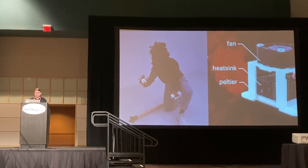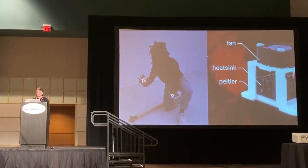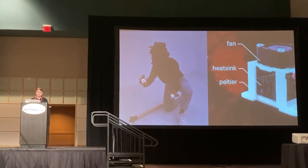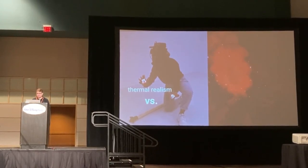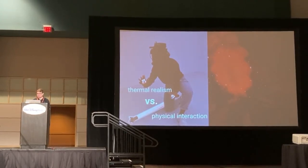The physics of Peltier elements doesn't miniaturize to thinner and smaller form factors that we might see with things like resistive heaters, which again, only do heating and not cooling. And even worse, to do this cooling for more than a few seconds, Peltiers require additional bulky components like heat sinks and fans. And so the problem that we're facing is we're asking users to pick between either thermal realism or physical interaction with props. Our approach aims to address this false dichotomy.